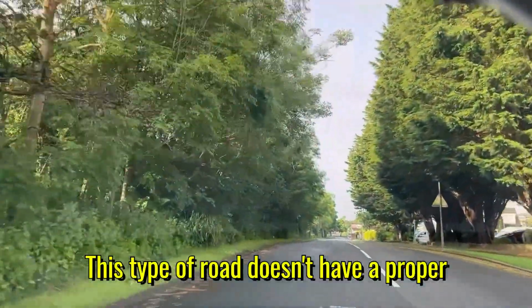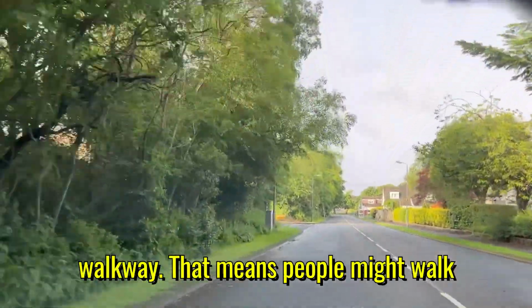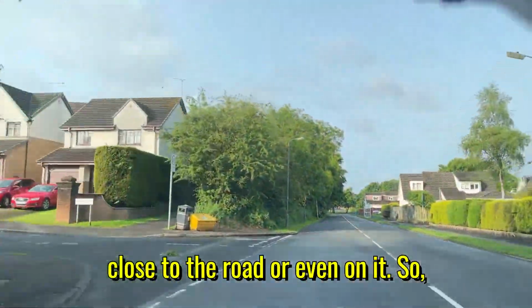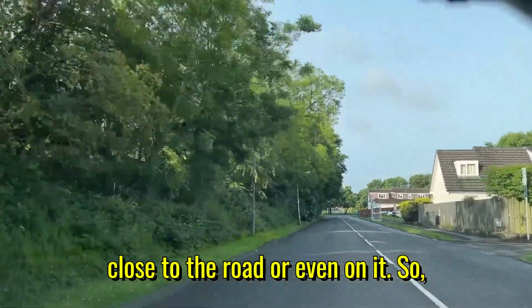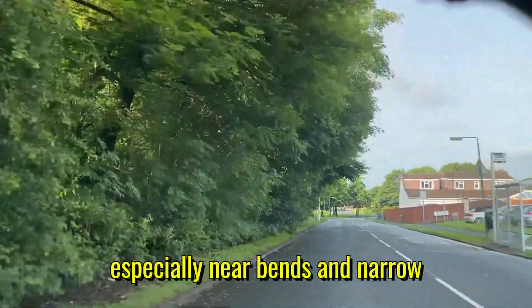This type of road doesn't have a proper footpath or designated pedestrian walkway. That means people might walk close to the road or even on it. So, I slow down and stay extra cautious, especially near bends and narrow sections.